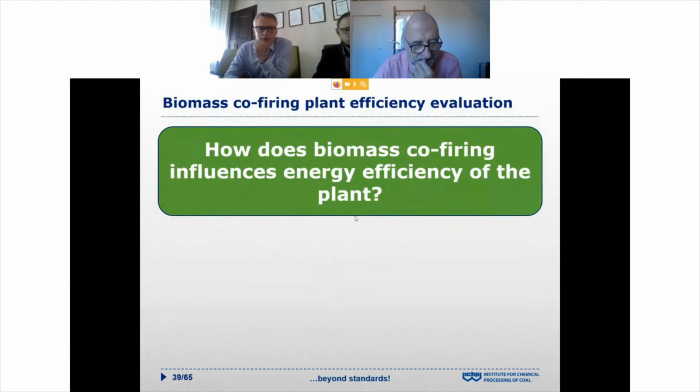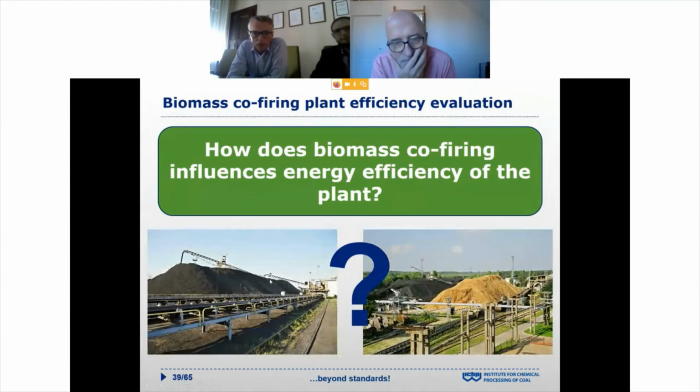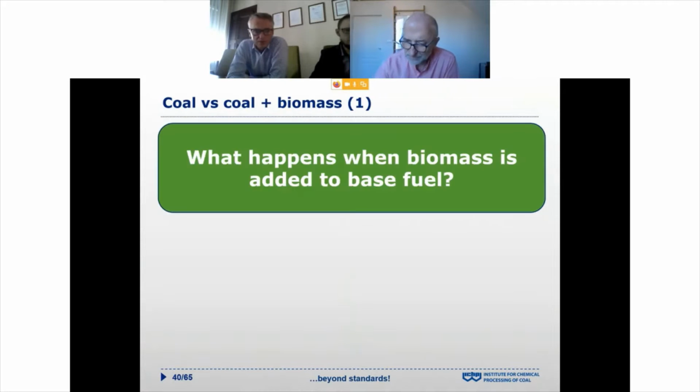Let me now try to answer the following question. How does biomass co-firing influence the energy efficiency of the plant? Because sometimes we ask ourselves this question, and let me try to answer it in a more quantitative way. So how it really comes in numbers when we compare co-firing and combustion of only coal, and also combustion of only biomass.